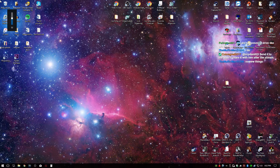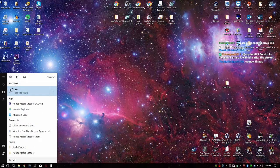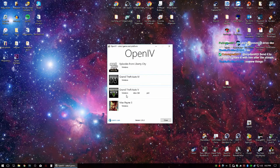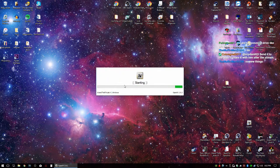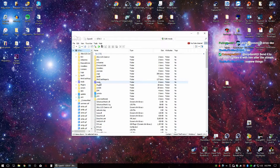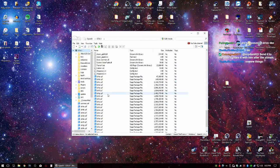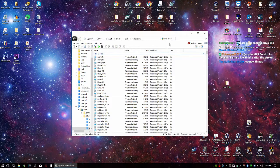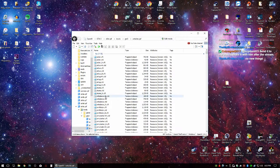OpenIV is a program that is critical if you're going to mod GTA 5. What it does is basically you can put all your modifications into a single mods folder, which you can see right there. What I'm going to do is go to our default directory for vehicles. I'm going to find the ambulance, which is right here. You can see it. I'm going to pull it up.